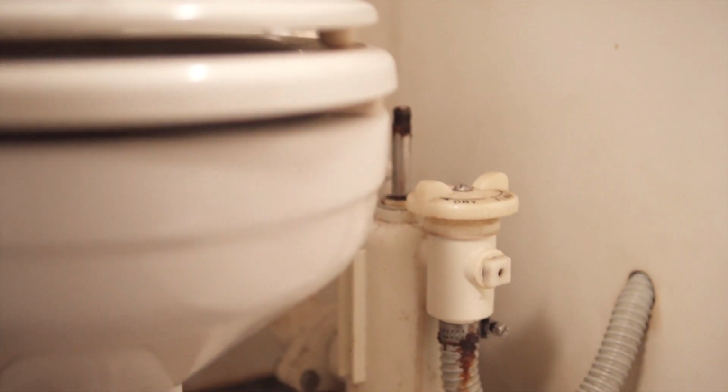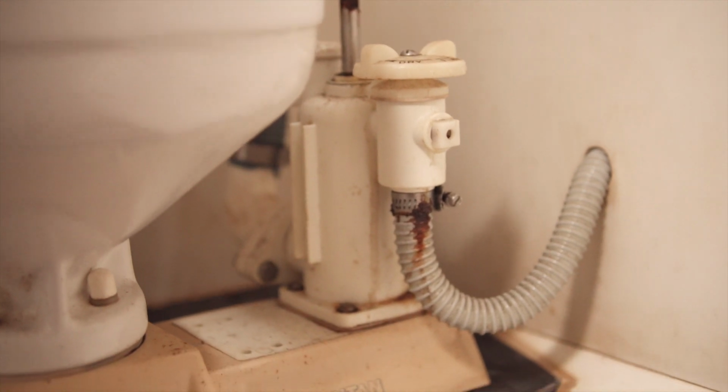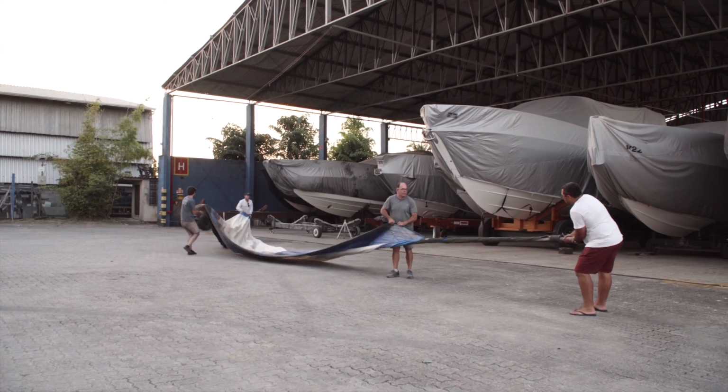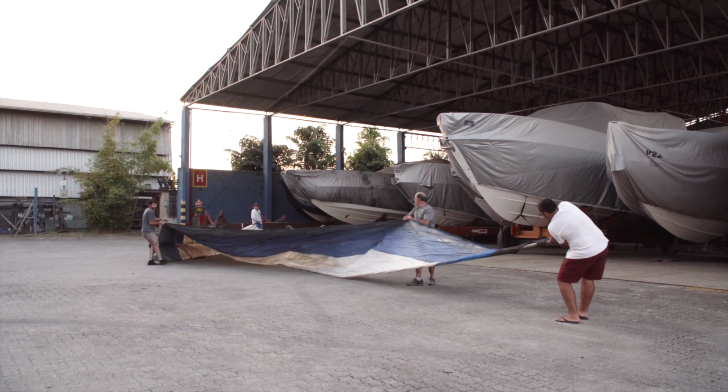That's important. We need to check all the hoses for water, gas, and everything. We need to check if we need to change any hose. We need to clean the sails and check how they are. We need to give maintenance to the valves, every valve of the boat.